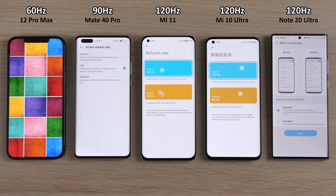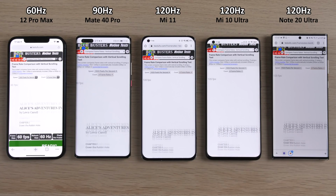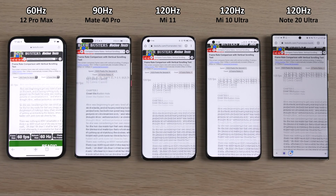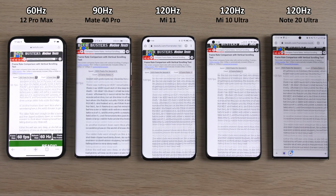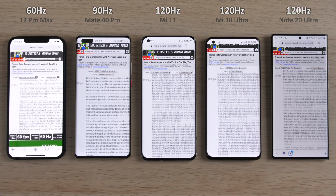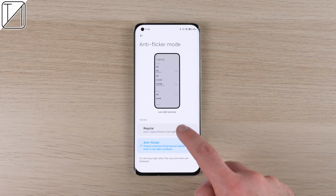We have 60 Hz on the iPhone 12 Pro Max all the way on the left, 90 Hz on the Mate 40 Pro. The rest of them are all rocking 120 Hz, that being the Mi 11, Mi 10 Ultra, and Samsung Galaxy Note 20 Ultra. You do indeed feel a massive difference compared to the iPhone 60 Hz with the 120 Hz Mi 11, though I think 90 would have been okay. It is a little bit of an extra oomph, but it works for me.